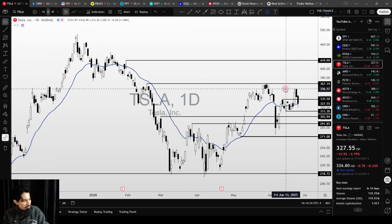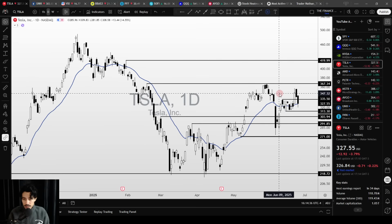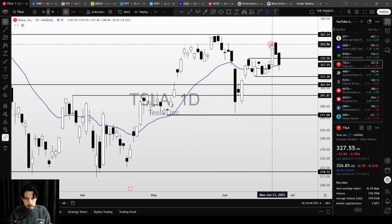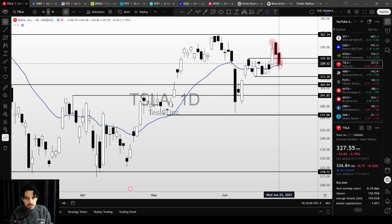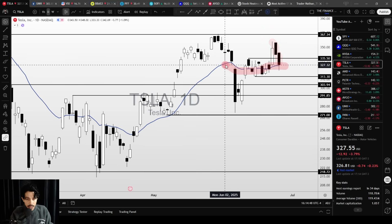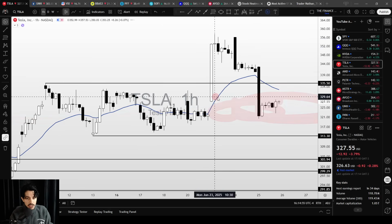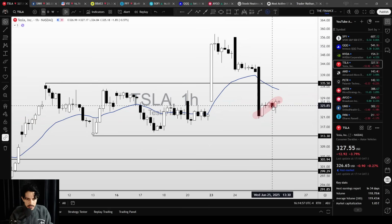However, this is Tesla, okay? Tesla, apparently, is completely disconnected from the broad market. It is living its own life. If you ask me, Tesla is making a pullback to the 21-day EMA, and apparently this support level is working. Okay, it is technically working today. We are bouncing off this key point very nicely.